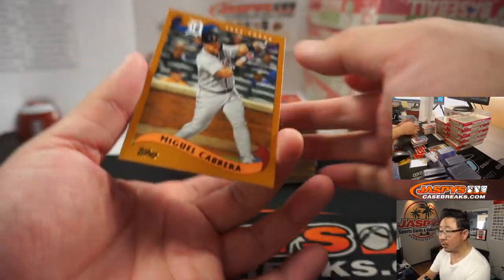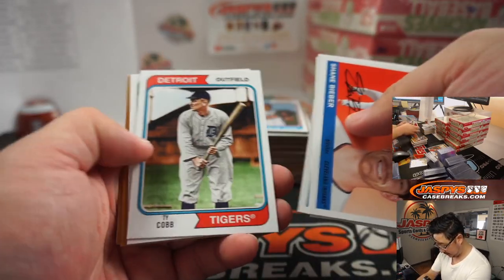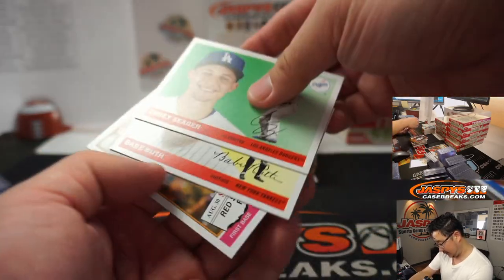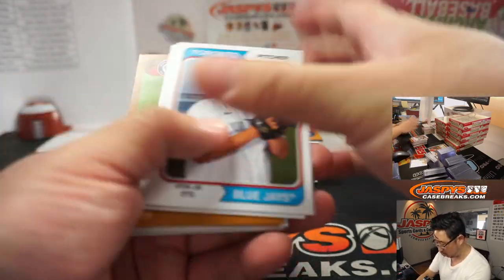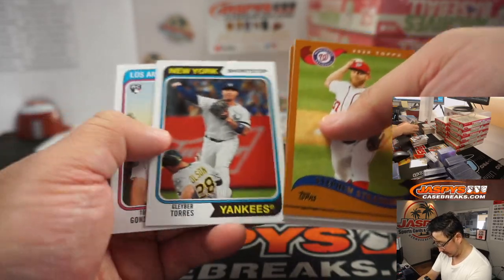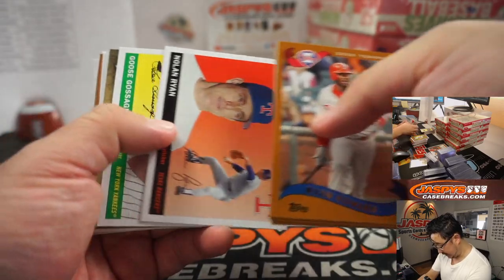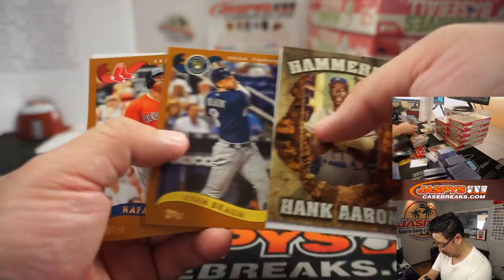I'm going a little slow in the first box just because it's our first look at this. And the next boxes, we'll breeze through these a little more quickly so this break doesn't take a million years. Should be a second autograph in here somewhere. I like these posters, or the poster style look.